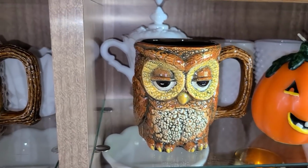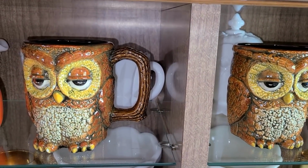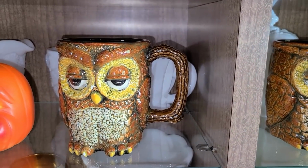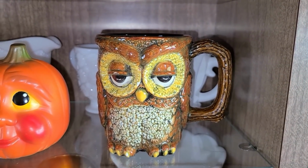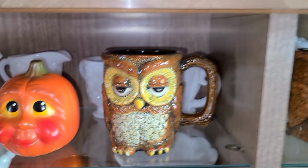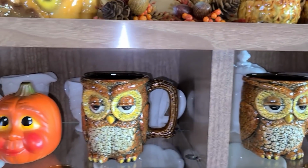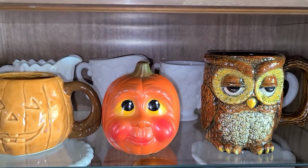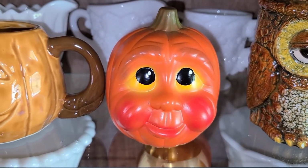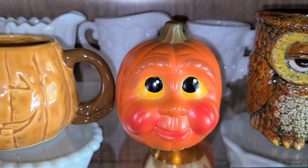And I found these a couple years ago, these mugs. They actually have a face on both sides. Both sides. I should have turned this guy so his handle was going the opposite. That way they would have looked more balanced. This is so sweet. This was, I think, $3 in an antique shop.